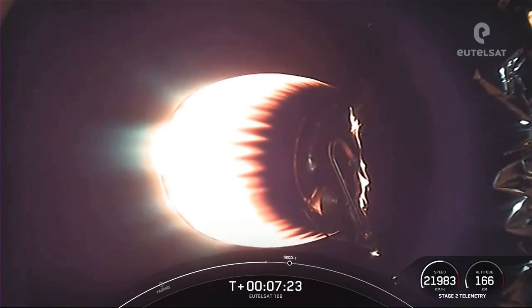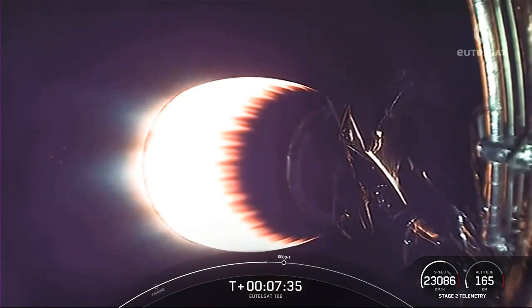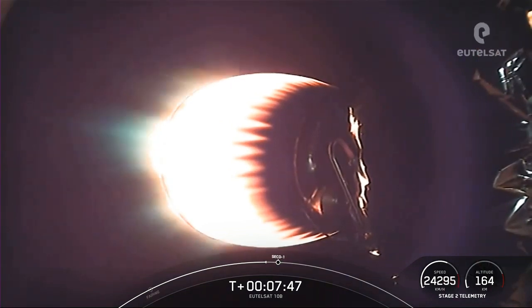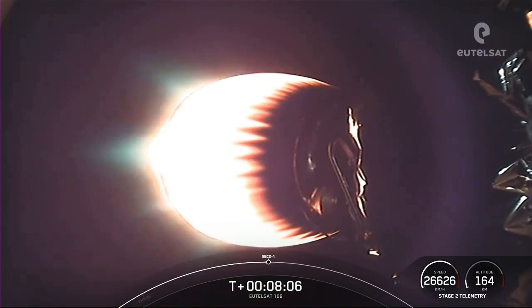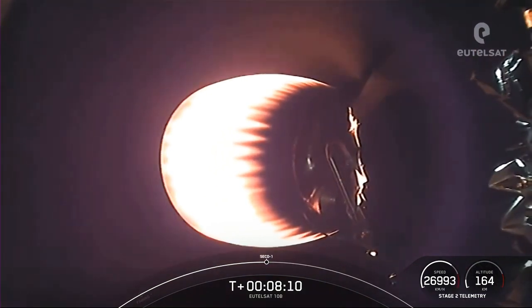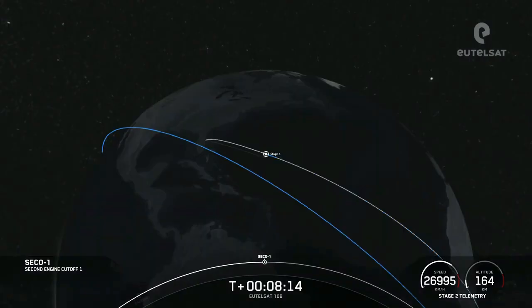Again, the next event coming up is SECO 1. This will be the first shutdown of this MVAC engine. We do have two planned burns. Stage 2 is in terminal guidance. We do have two planned burns for this mission to get Eutelsat 10B to its targeted drop-off orbit. And we are just about 20 seconds away. Stage 2 FTS has saved. About 10 seconds away from SECO 1 on the second stage. And MVAC shut down. And there we saw that MVAC engine shutting down.